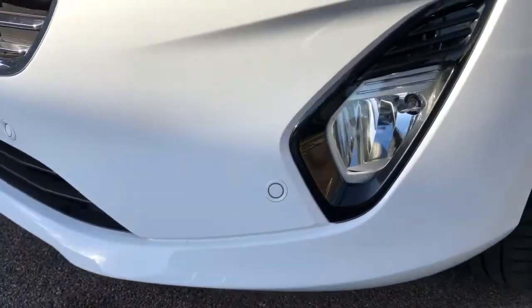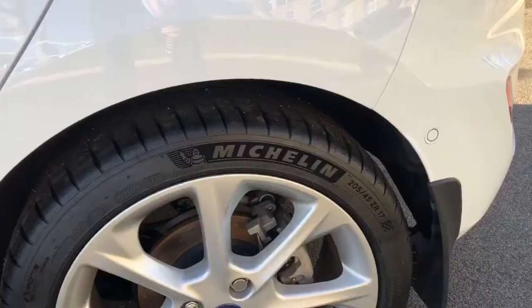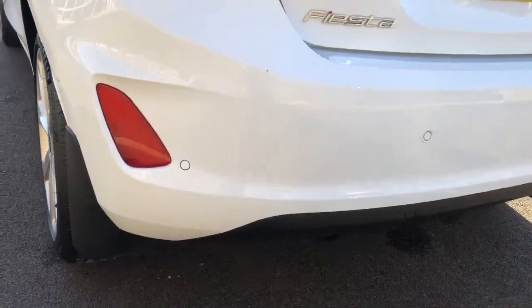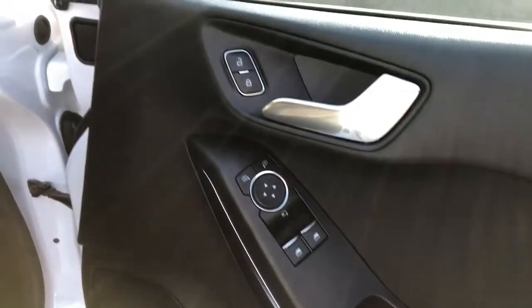So what we've got, as I mentioned a moment ago, is the active park assist. So you've got the front parking sensors along with the rear parking sensors working together in tandem to help you both park in parallel and perpendicular spaces, as well as the park out assist feature.